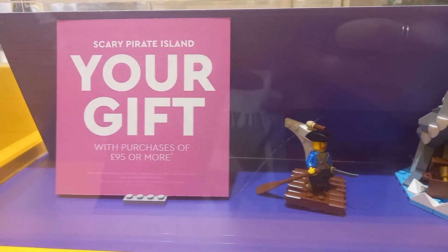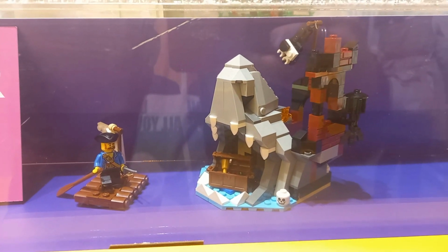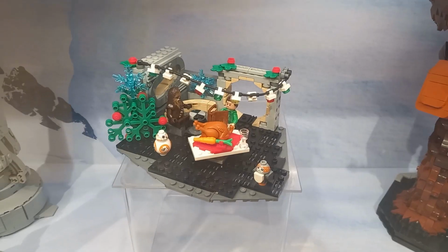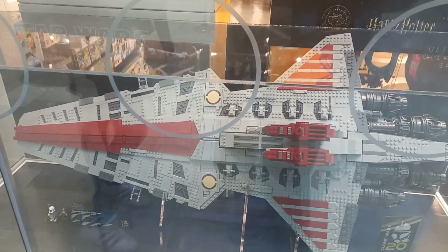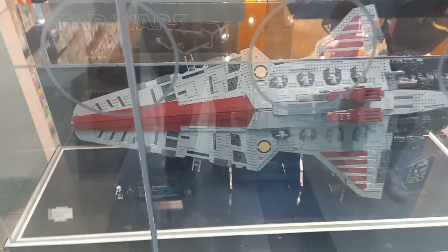And we get a better look at the Pirate Cove. As you can see, this is your gift with purchases of £95 or more. And of course they had the creepy looking Chewbacca, but they also had on display the holiday diorama sets, both the new Star Wars sets. I actually got to see they had them at Leicester Square as well, but they actually had two Venators on display. They were just so crowded, and I just wanted to get out of there rather than waiting around to see it. And thankfully it was at Stratford, so I got to see it anyway.